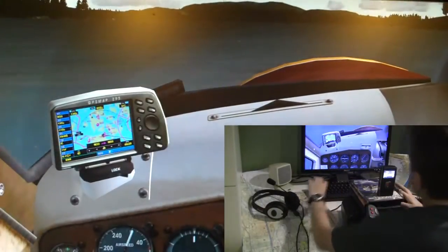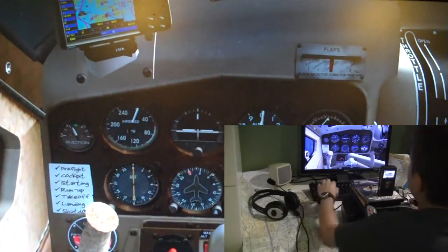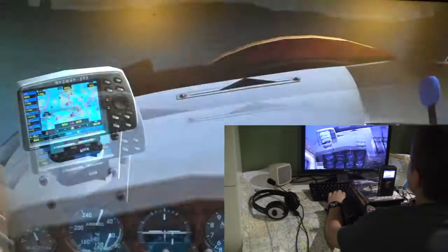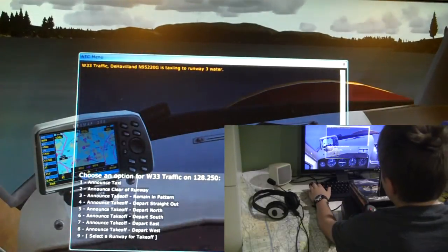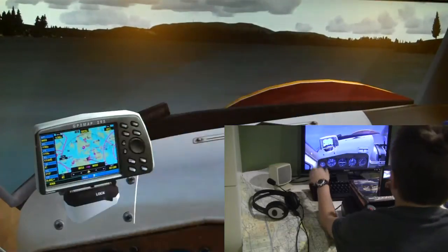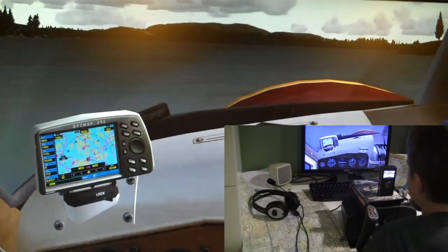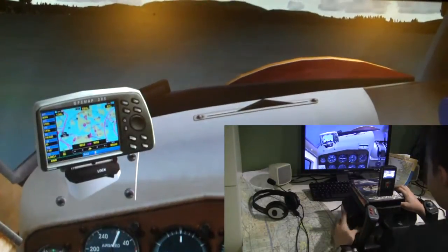Okay, mixture is full. Prop pitch fully decreased. Landing lights on. Fuel selector, front tank. No traffic. Let's go. Let's now take off. We're going to depart to the south. Whiskey 33, traffic to Avalon, November 905-220 Golf, taking off runway 3, water, departure. Okay, let's go.